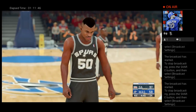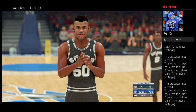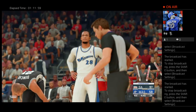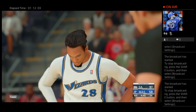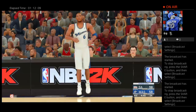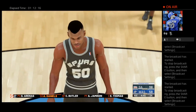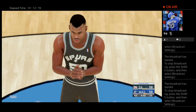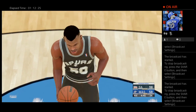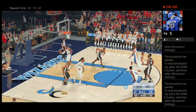Shooting for San Antonio, David Robinson at the line for 2. Take a break. 2 shots. And that one falls for Robinson. Yeah, and Robinson is a franchise-defining talent, a chiseled, powerful center, a remarkable leader. Daniels, he's checked in for baddest one. And so he hits both.